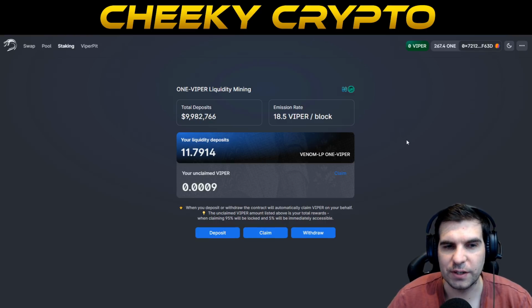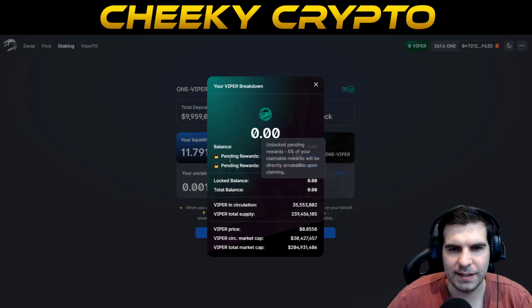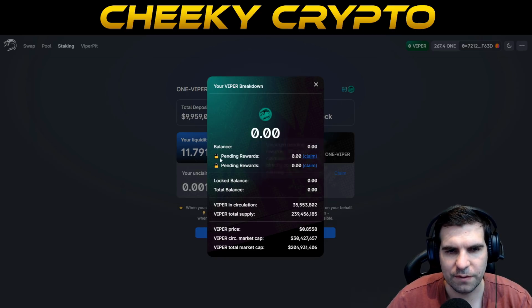Talking about a couple of additional things. In the top right hand corner, we have the Vyper button. When we give this a click, it shows us a breakdown of your Vyper. We can see that there are 2 pending rewards. The first one is unlocked and the second is locked.